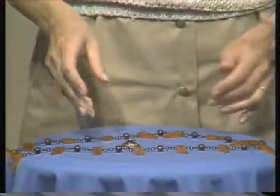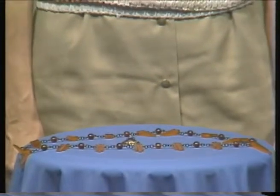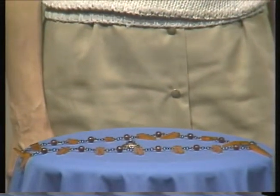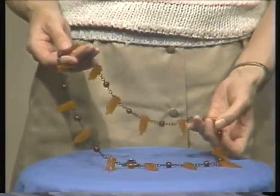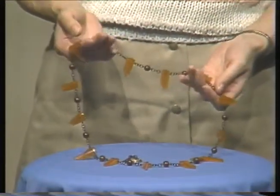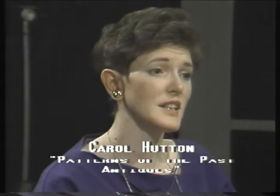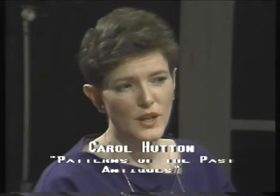Charlene Kruger has brought us some costume jewelry from the 1920s and 30s. Well, could you pick it up, please, honey? Sure. What I would say about the necklaces is that it has a deco influence to it, probably 1920s, 1930s. The longer pieces of kind of the butterscotch color, I would say, is probably a Bakelite or early plastic. The other beads, there's a question.